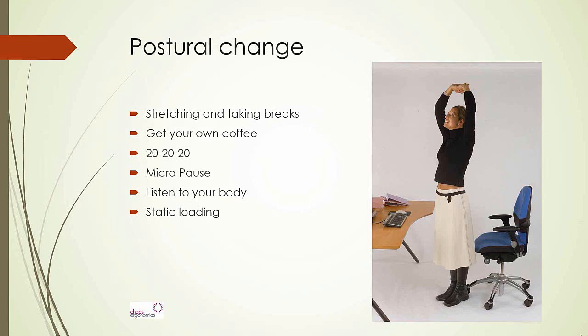Okay. So that's about right. Okie dokie. So yeah, good. That is a clear explanation of listening to your body, and maintaining your arms out front is what we call static loading, and you can explain this. When people sit in the same posture all day long, they are static loading. In other words, their muscles are going to work hard to maintain that posture.